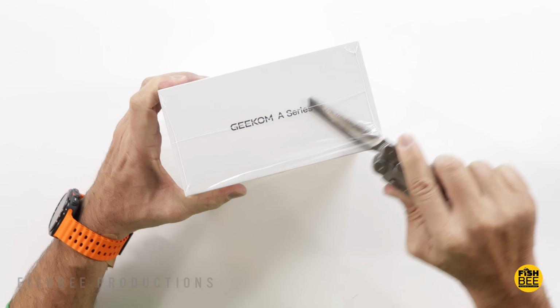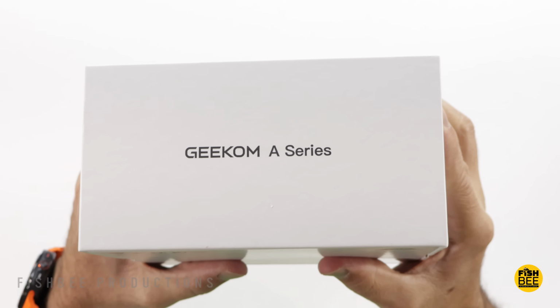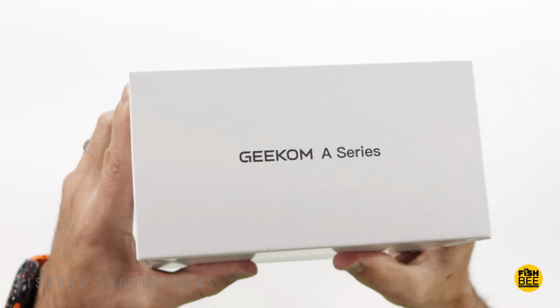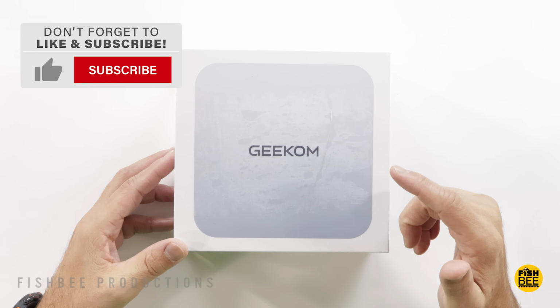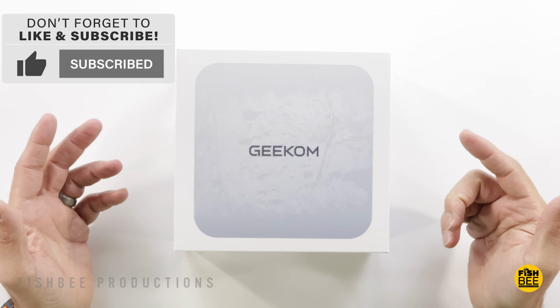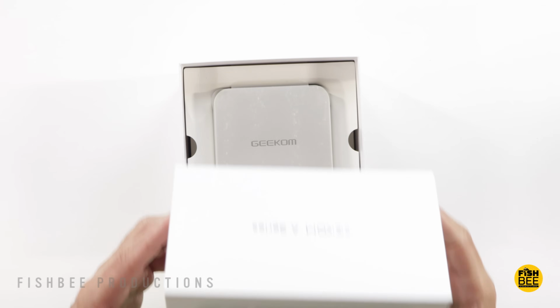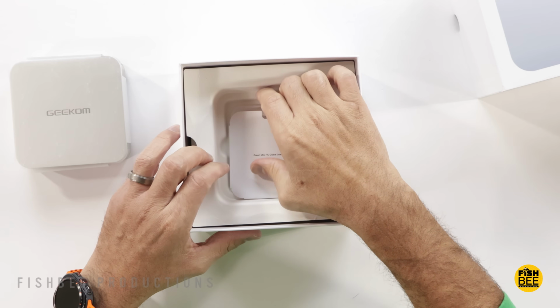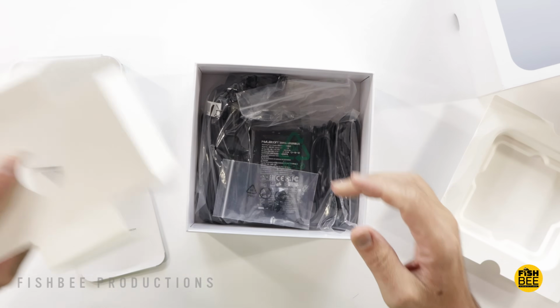Pricing for this is normally $449, but I'll leave a link down below with current pricing and more information because chances are it could be on sale by the time you're watching this. It comes with the AMD Ryzen 7 6800H processor at up to 4.7 gigahertz, a Radeon 680M graphics, also has 32 gigabytes of RAM. It can go up to 64 gigabytes, and then 1 terabyte of M.2 SSD storage, and I believe it goes up to 2 terabytes. So pretty good specs for the price in my opinion.